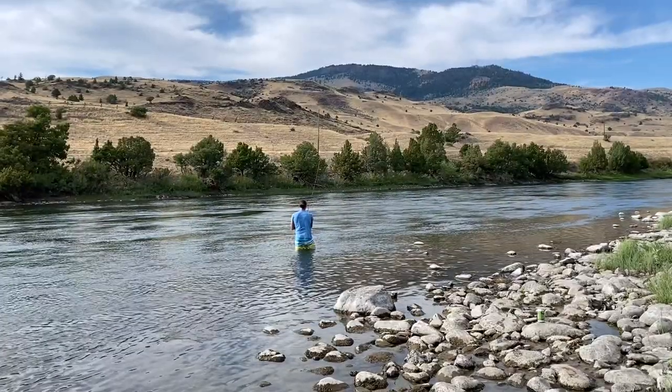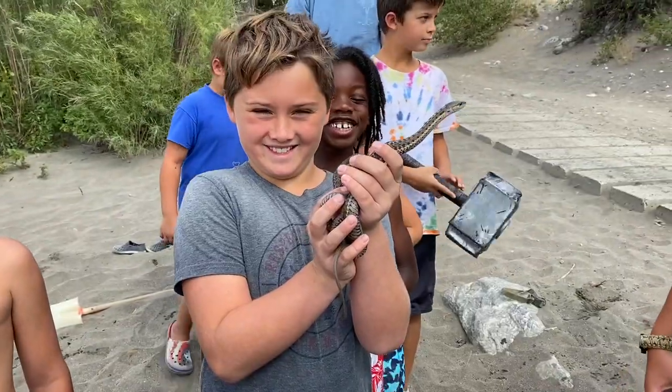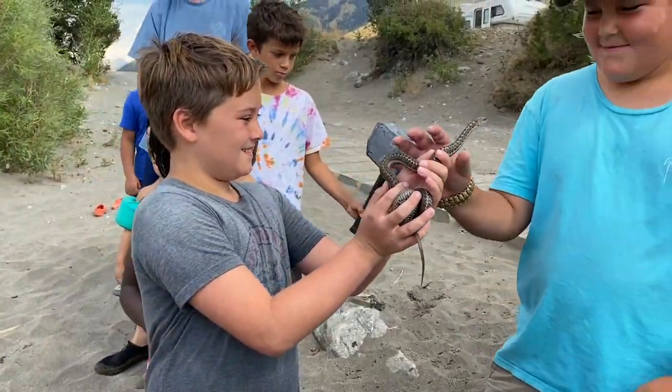This is one of the coolest spots that you can actually get to right outside of Yellowstone. It is 20 minutes from Gardner, and from there you're another 15, 20 minutes to get into Mammoth Hot Springs. I'm gonna show you a little bit of what we got going on. We're gonna do some fly fishing, maybe take some tubes down the river, and just kind of check out the area and hang out. There's some families here that we're hanging out with, so it's really fun. We're meeting some new friends.